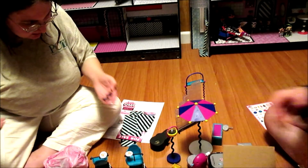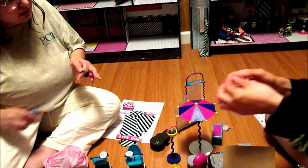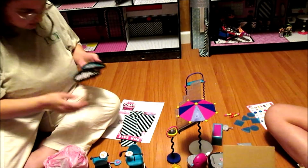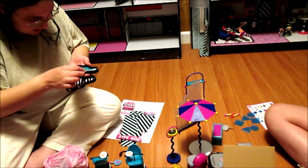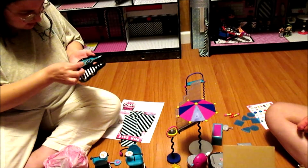Oh, the records. You can actually move the stuff around. It's not like a Barbie where you can rearrange it, but it is. Oh, dude, this is to put the records in. Oh, that's cool. It opens.